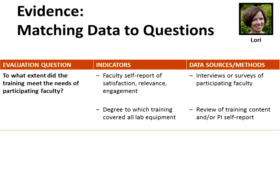Next, we need to figure out what our evidence will be for answering those questions. Dennis mentioned this, the growing attention to evidence and what counts as evidence. So basically here, we need to match our data to the questions. So here's our first evaluation question. You already know that. We've already read that. So I came up with two possible indicators here.